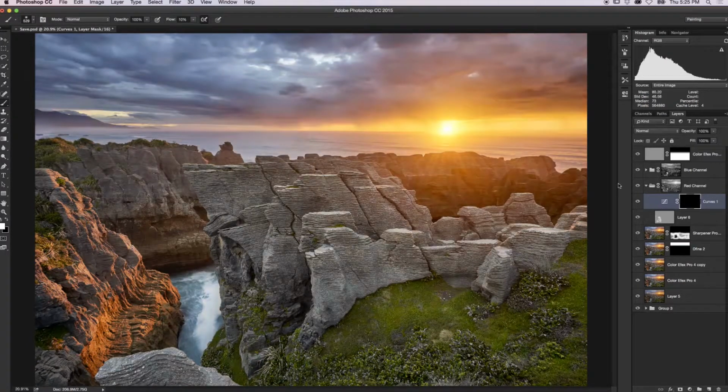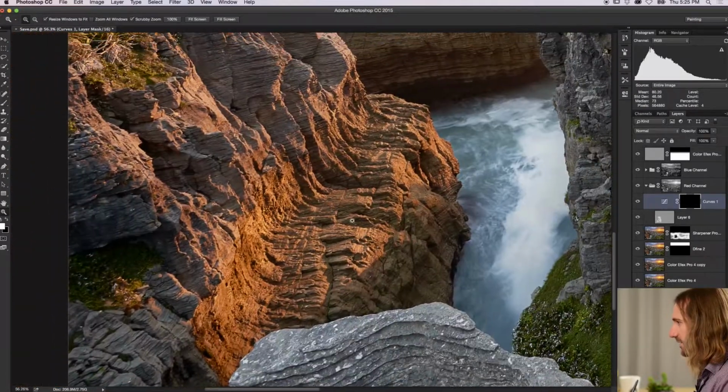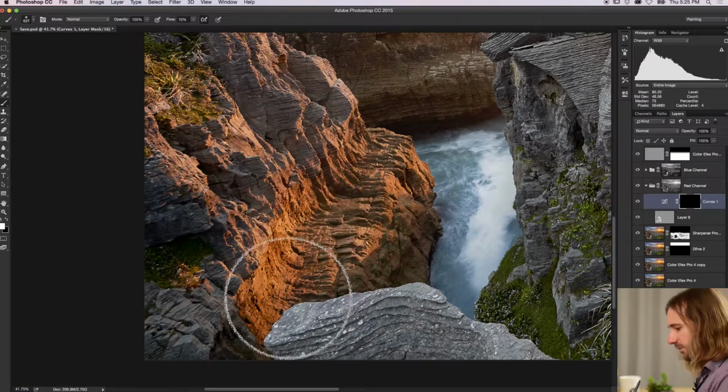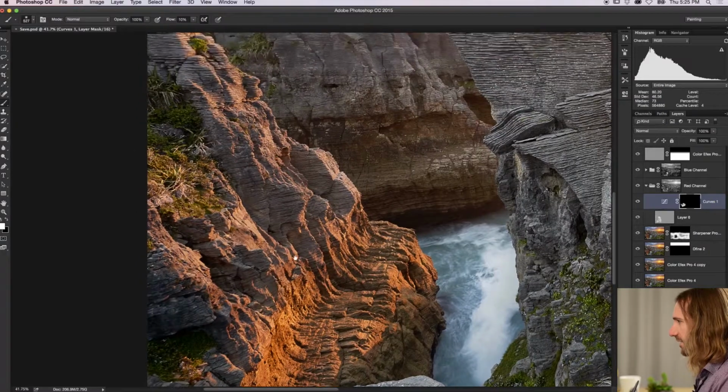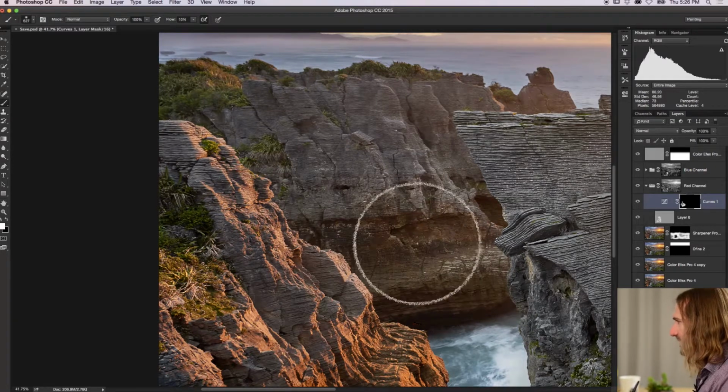Command-Delete on the keyboard will fill it with the background color. I'll switch back to my brush, and I'm going to start subtly painting in this area. So we'll go ahead and zoom in a little bit, make it a little easier on the eyes. With a flow of about 10 or 20, I'm going to go ahead and paint that intensity back into the rocks. All that beautiful color intensity back into these rocks. You can even paint that warmth back into some of the tones.